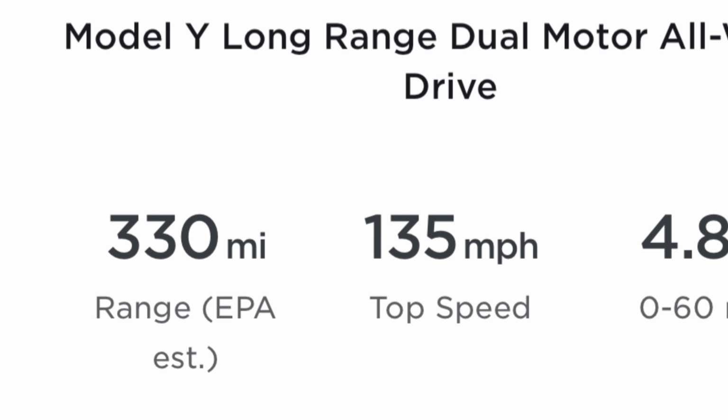I'll display them on the screen here for you to review. Feel free to pause the video and take a closer look to determine which variant suits your needs best. It's worth noting that the Ariya variants not labeled with the E-Force are the rear-wheel drive models, which offer slightly more range compared to their all-wheel drive counterparts.